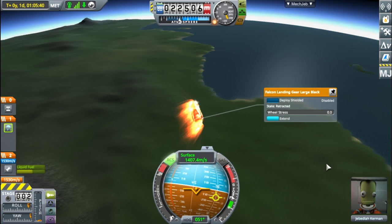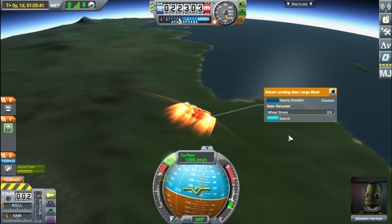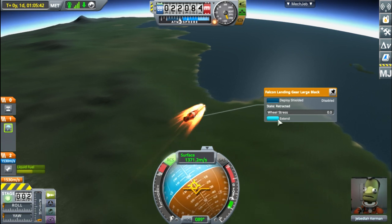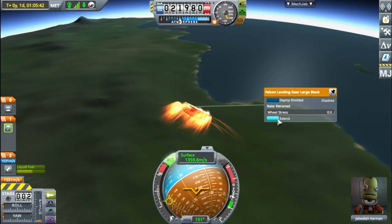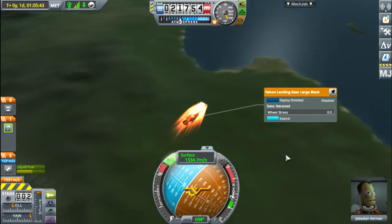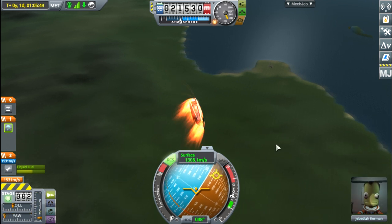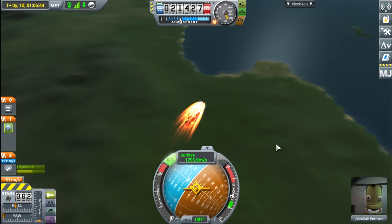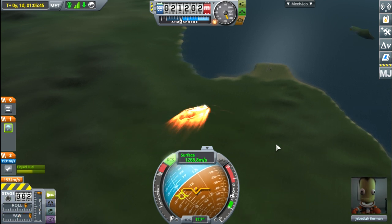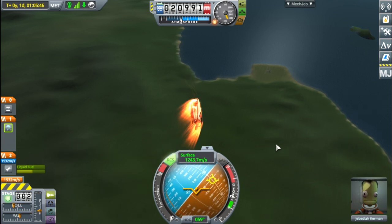And we are beginning to tumble. And hopefully this will help drop some of that speed as we enter the atmosphere a little bit quicker. And it's trying to re-stabilize itself, as we come through the layers of Kerman atmosphere.